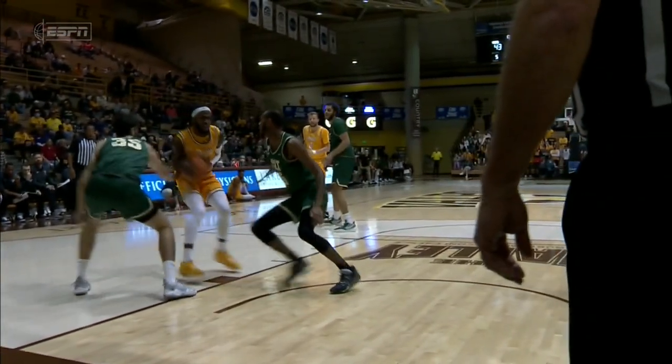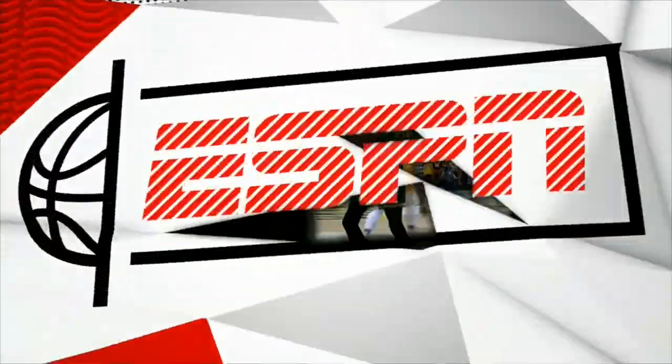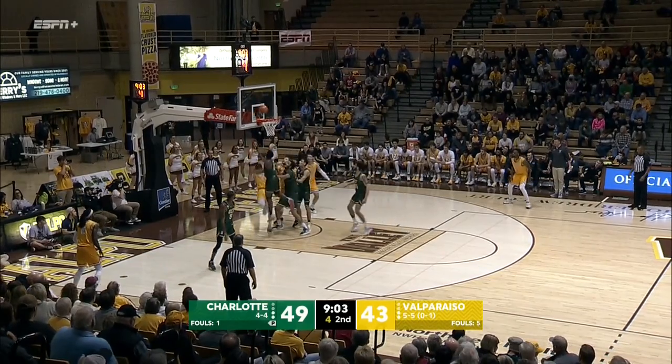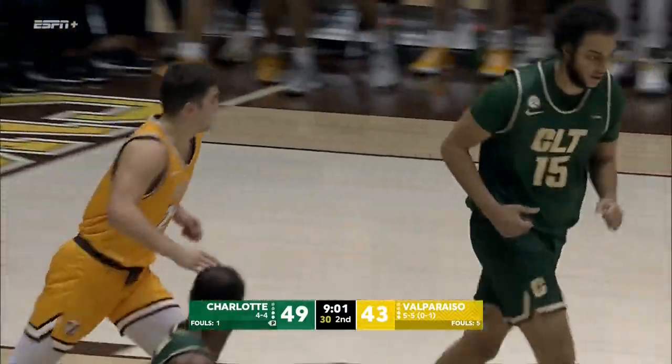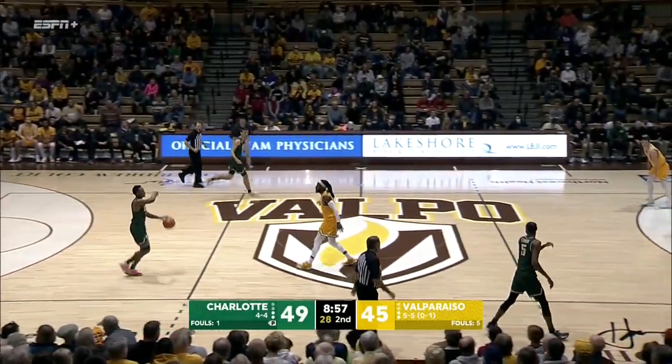Matlock really shortening the rotation. Edwards and Kithier and Anderson and King all barely leaving the court right now for Valpo. Yeah, and Valpo made a little run, and he just must let him be playing through this offensive rhythm they've found a bit. Anderson with a left hand. Two big baskets by Trevor Anderson. This one going to the hoop. And Valpo back to within 4.